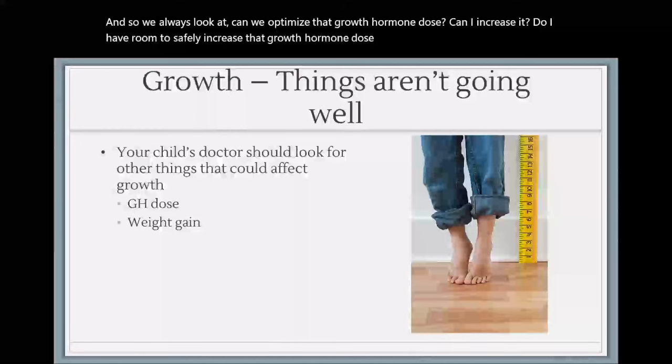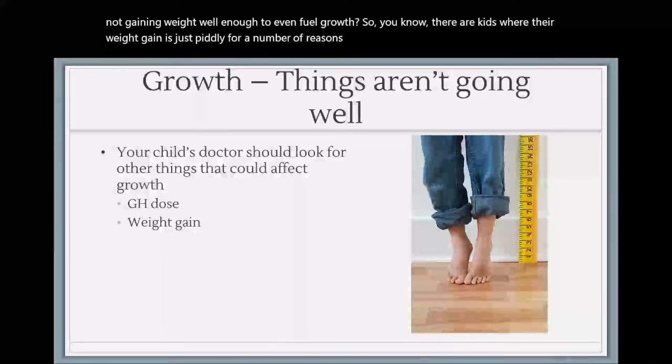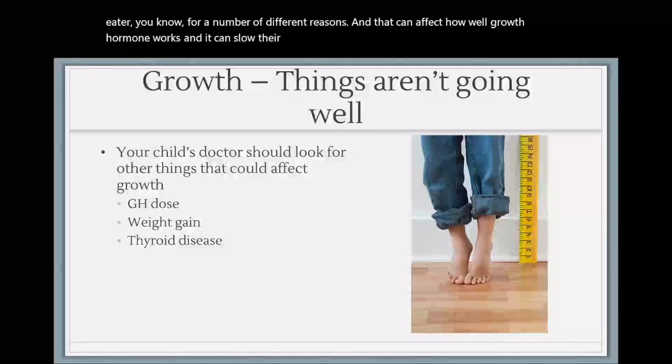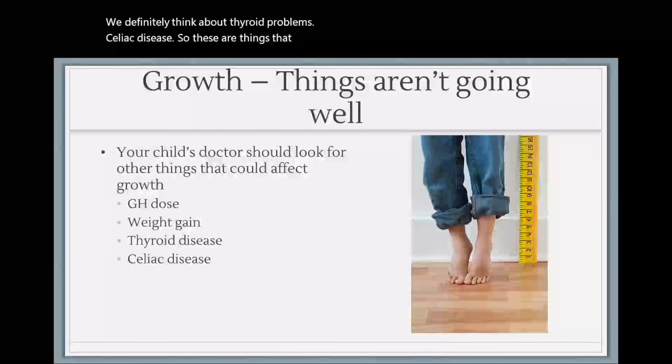Is weight gain, meaning they're not gaining weight well enough to even fuel growth? So, you know, there are kids where their weight gain is just piddly for a number of reasons, right? ADHD medications, they're not a good eater, for a number of different reasons. And that can affect how well growth hormone works, and it can slow their growth. We definitely think about thyroid problems, celiac disease. So these are things that I'm screening for when I look at somebody's growth and it's not as good as I want it to be.